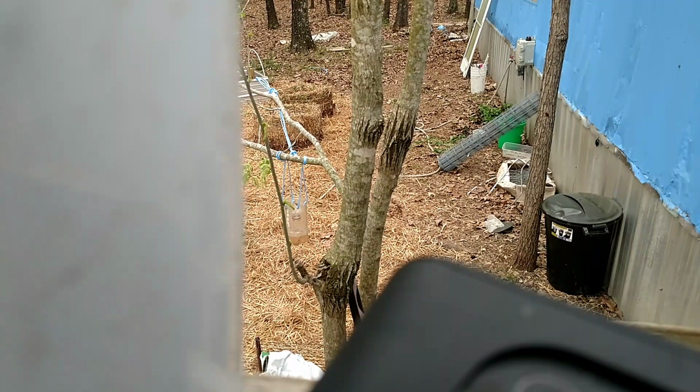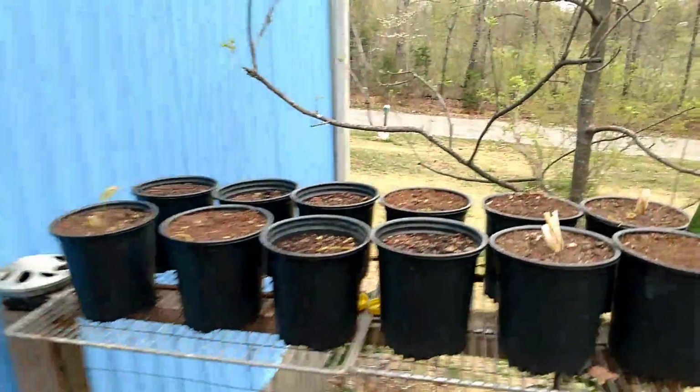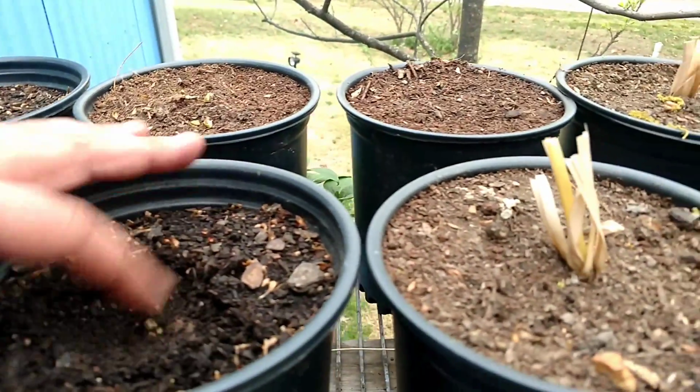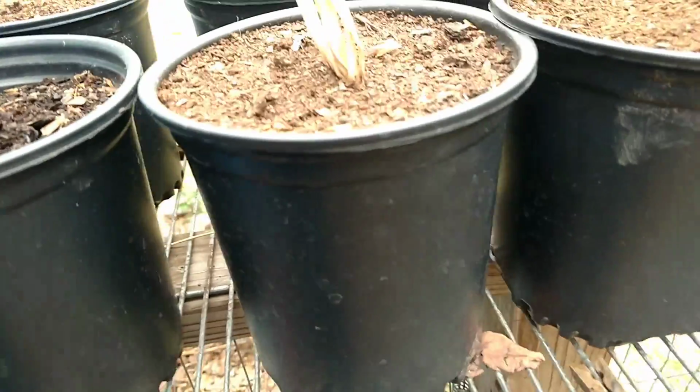Alright, I'm back. I changed up the porch a little bit. We still got our 14 pots of turmeric and ginger. I need to figure out which one of these is a ginger and take it to a friend. That looks like that's a ginger. Alright, we'll take that one to a friend.